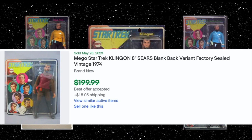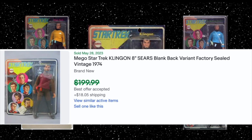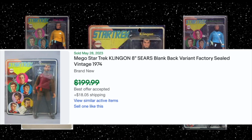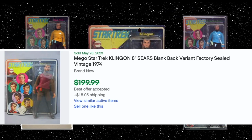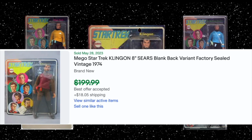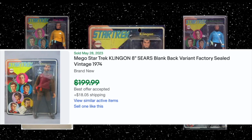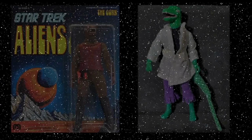A couple other observations before we pass off on this right now is that people who own these have reported that the pelvises on the blank backs are actually a flesh tone, and they were not on previous releases. And that Dr. McCoy's hair is a little bit darker in the Sears blank back than it is on all of the previous waves. And it's believed that maybe they used the same coloring that they used for the Kirk doll.